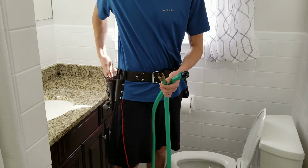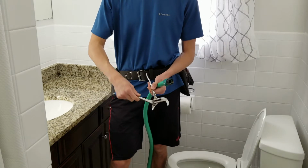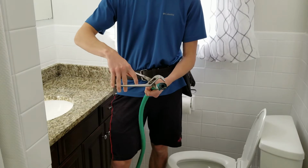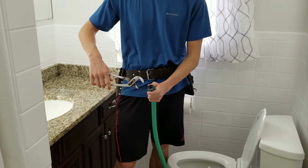So the best tool you can grab is a pair of tongue and groove pliers. This right here, it's adjustable and can get really big, and you can get some really nice leverage without having to really open your hands. So you can see I can open that, get a really nice grip, and keep it small so I can keep my hands right around that.